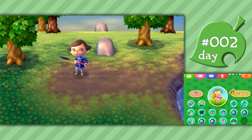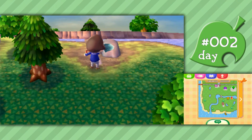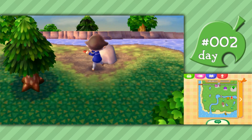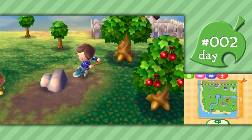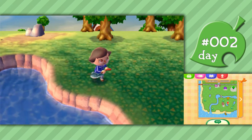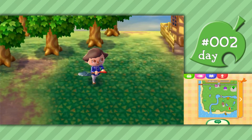I think one of these isn't right. I think it's this one actually. Whoops. Completely missed. Oh wow, it's not that one. Okay, well, I know this one's real because I remember it's in front of my house. Okay, well, you don't need to watch me scrambling around trying to find this rock, so I'll be back in just a second.